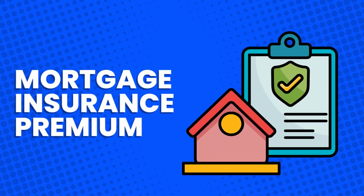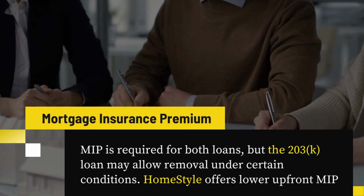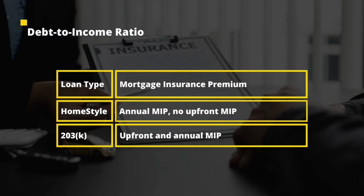Moving on to the mortgage insurance premium. With the HomeStyle Loan, you'll pay an annual MIP if your down payment is less than 20%, while the 203K loan always requires MIP. The 203K loan has both upfront and annual mortgage insurance costs. However, it's possible to remove the MIP with the 203K loan under certain conditions.